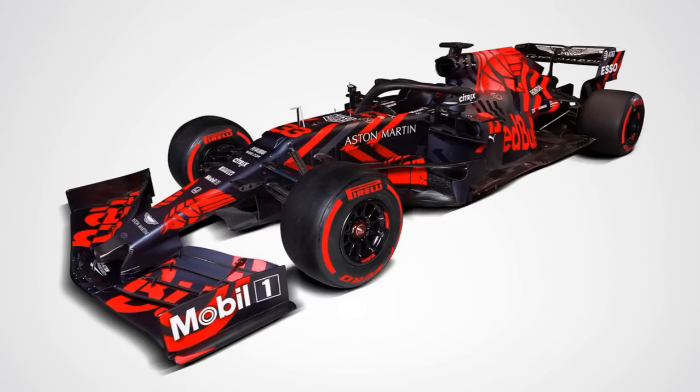For me, this is a 4 out of 10. I don't like it. I really hope this never gets raced ever. It's terrible in my opinion. So I'm going to give it a 4 out of 10, and that's me being generous like I was with Williams on Monday, where I gave that a 3 out of 10.